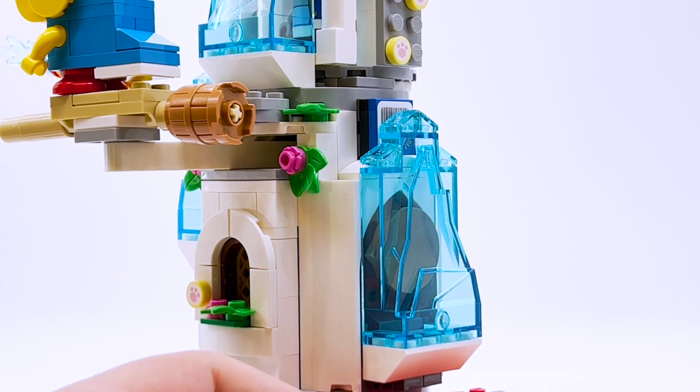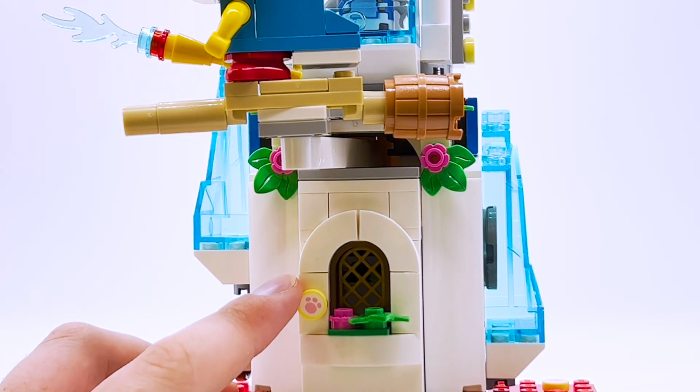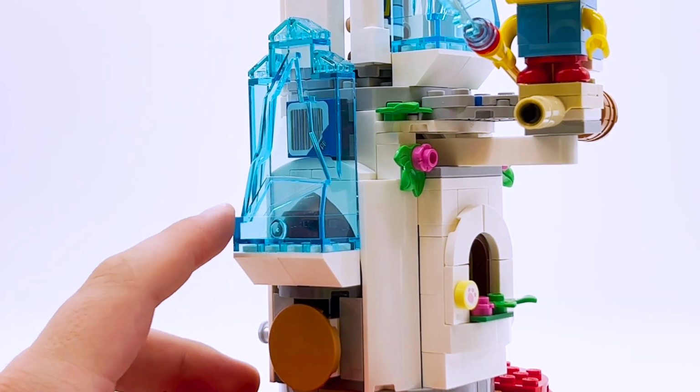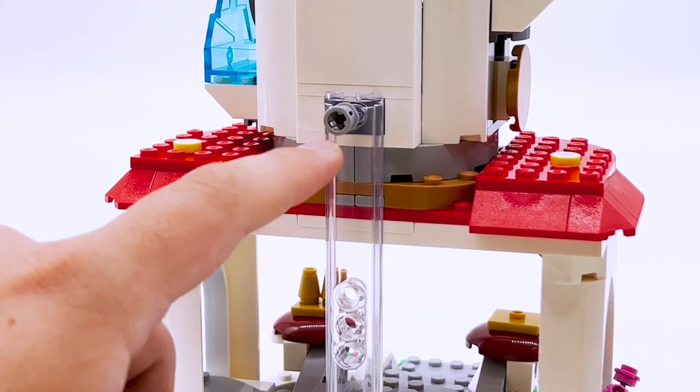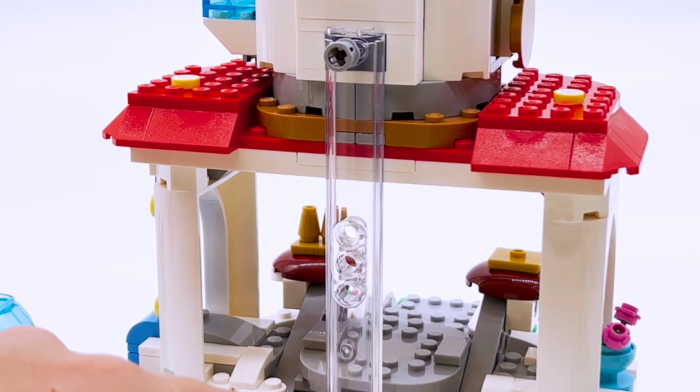You have some ice growing off the side right there. Another little cat footprint on the side of the building. There's another ice block up a little bit higher on the other side. And no gameplay features at the very back. However, if you move down, you have this new support beam piece in Trans Clear. This is an all new piece for this wave.